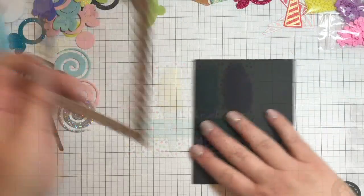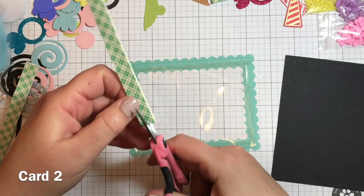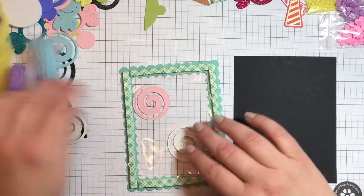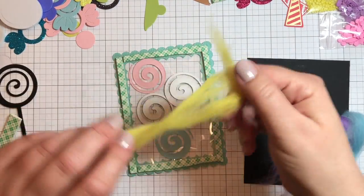And that's it for card 1. For card 2, I'm making a collage card, and to make a card like this, you treat it the same way you would as a shaker, where you use a double layer of foam tape.